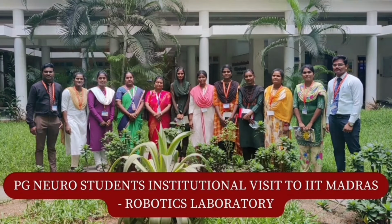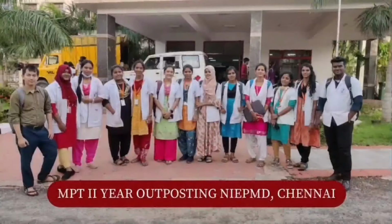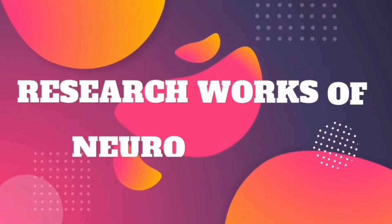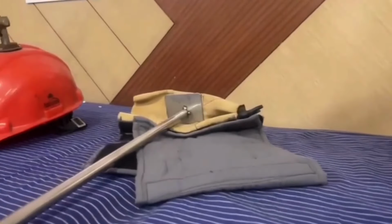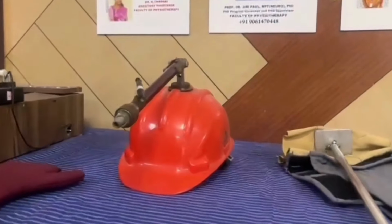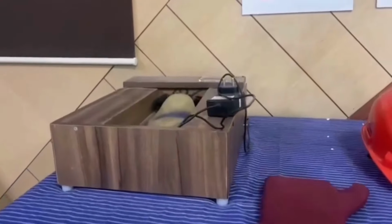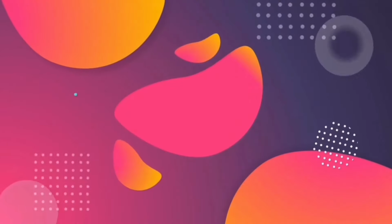The neuro department has organized an industrial visit to the robotics department of IIT Madras and outposting to NIFMED, exposing the students to recent advances and a new learning environment. Foot dynamometer, diabetic wear and cure, cervical range of motion assessment tool, sway meter, neuromuscular training device, A-tremor, craniovertebral and craniohorizontal measurement tool, and static balance assessor are the research work of the neuro staffs.